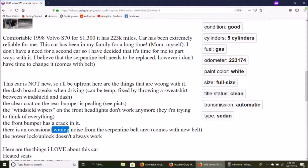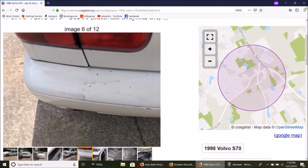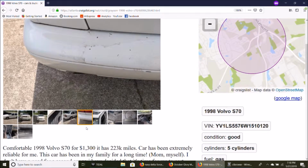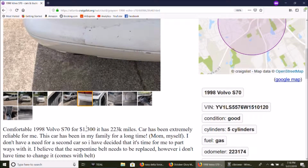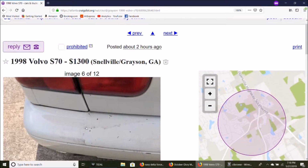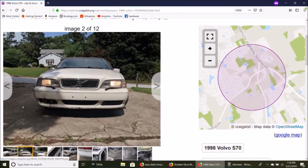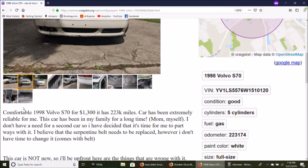I've never heard a whining noise on a car, right? Occasional whining noise from the serpentine belt area, but apparently the indication that this person's getting is that the serpentine belt needs to be changed. Apparently, this car is calling out, saying, "Hey, I need a drink," but it's doing it in kind of a Karen voice, if you will, calling out, "Hey, I need a drink here. Get me some rosé or, what else they drink? Shiraz or..." It's a car with a whining noise. What do you want? This is Karen from 1998, and she's a wine girl.